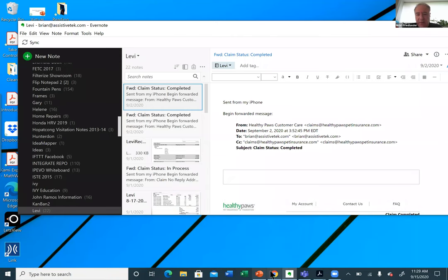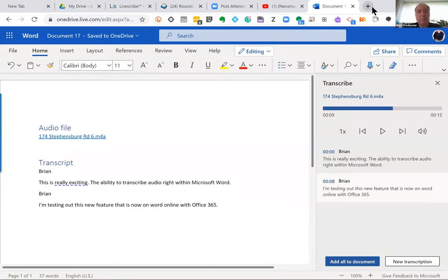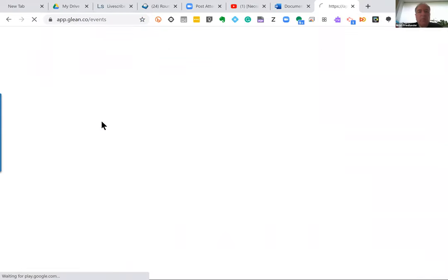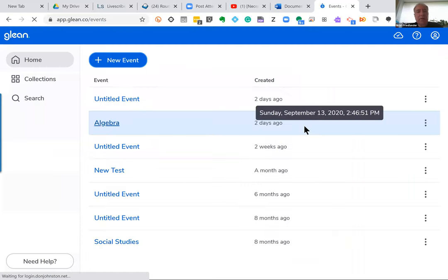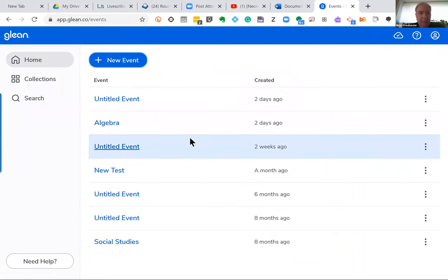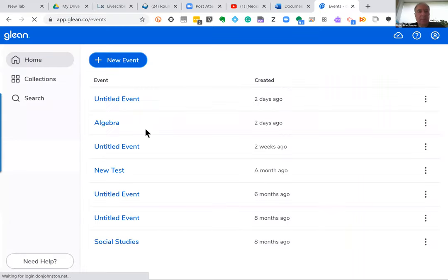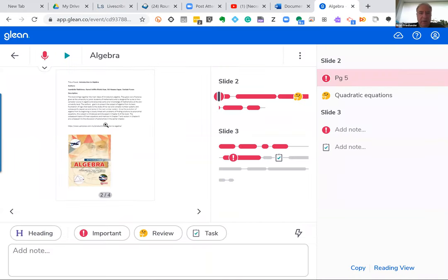Let me see if I can get that. So hopefully we get right in. Okay, so this is Glean. It works in the browser. And yesterday I was actually demoing this for a student that I worked with. So let me go over a little bit of the interface.